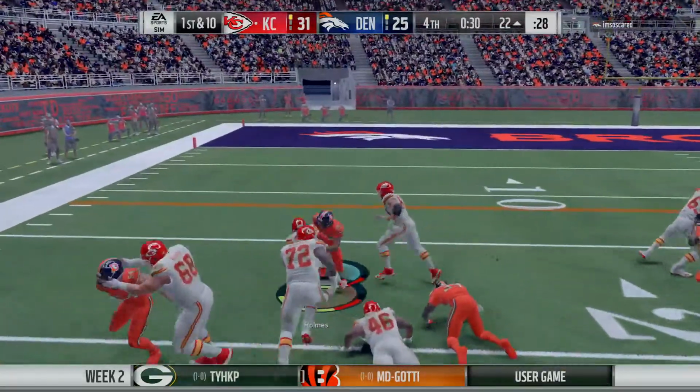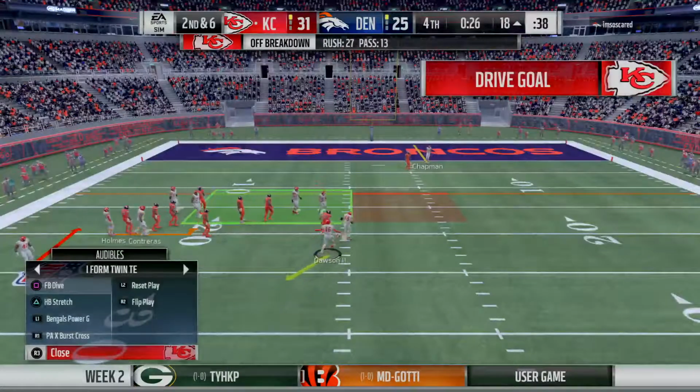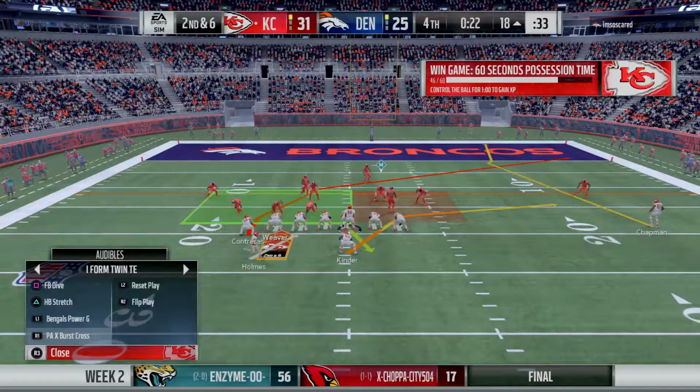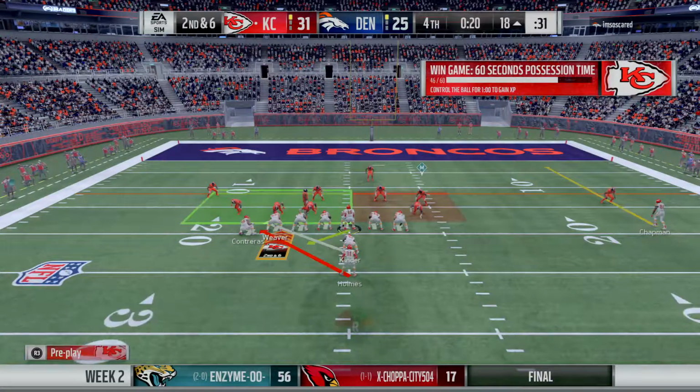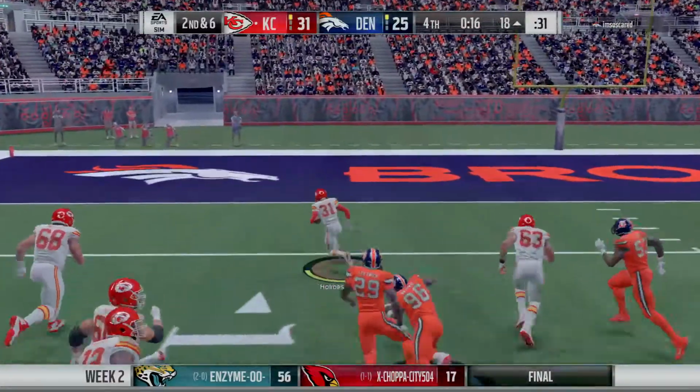Now a handoff as they run left side. And able to push his way forward here for a good little gain. And give him 4 yards there. It'll be 2nd and 6. The recipe's pretty simple, I think, right? You give your superstar the ball, continue to feed him. Yeah, don't overthink this one, right?